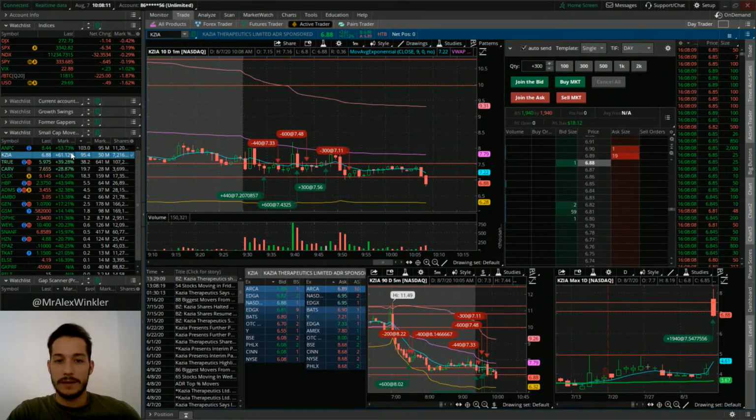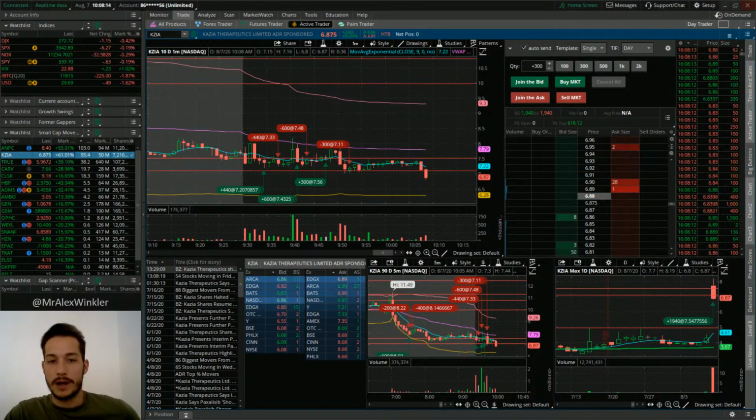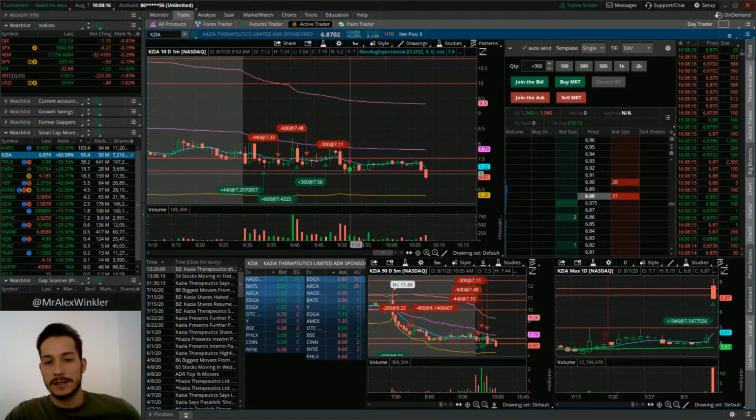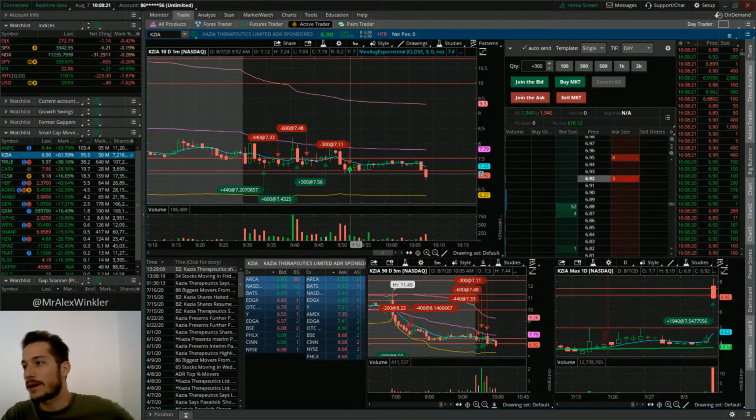Whoa, KZIA falling off a cliff. I mean, this is why we don't hold on to losers. This is why we cut our losses, even if you're cutting your losses at major support, which is absolutely horrible to do. You've got to cut those losses.